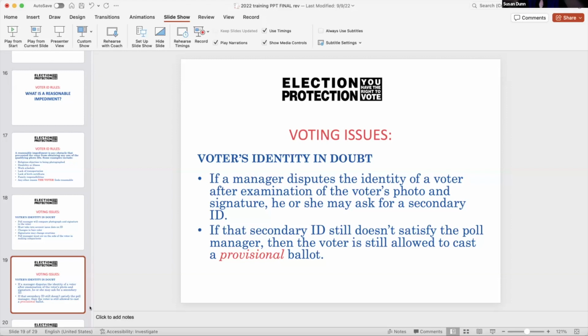But the bottom line is, if somebody's identity is questioned, that person should be able to vote a provisional ballot. They should not be sent away without being able to vote.